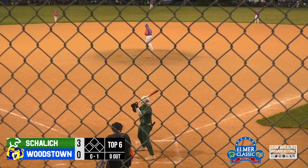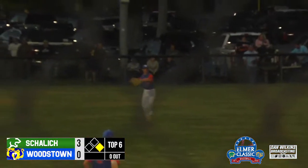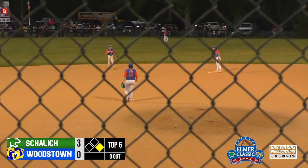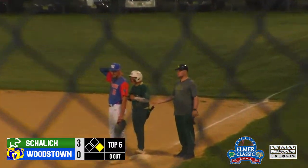Little student section out in left field for Schalick. As Lamazza hits this one into left, the student section completes the roll call with a base hit, his first of the day. And Matt Lamazza, the 8-hitter, sets it up for Eli Cummings, and a leadoff base hit.